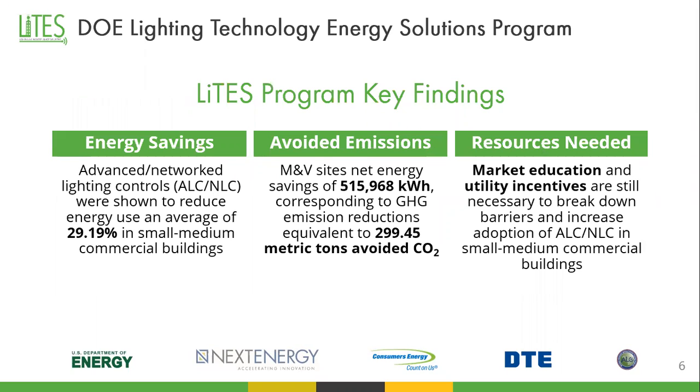In the course of the program, through our measurement and verification reports, as well as a utility recommendations report, which will be publicly available later this month, we came across three key findings. We learned that energy savings specific to advanced lighting controls in small to medium commercial buildings averaged just over 29%. It's important to note that those energy savings are above and beyond the LED savings realized. Those are specifically attributed to the advanced lighting control systems.